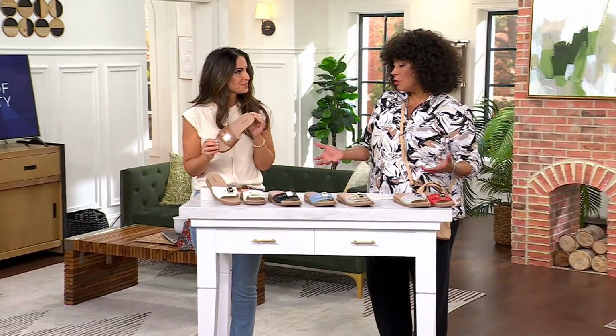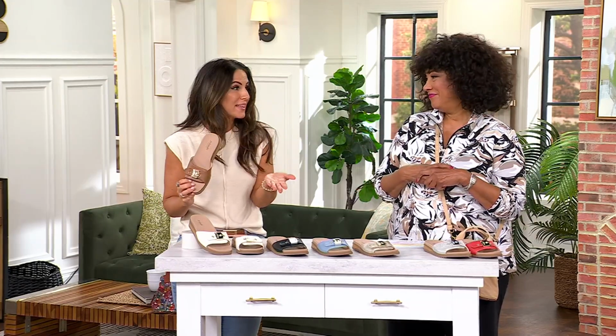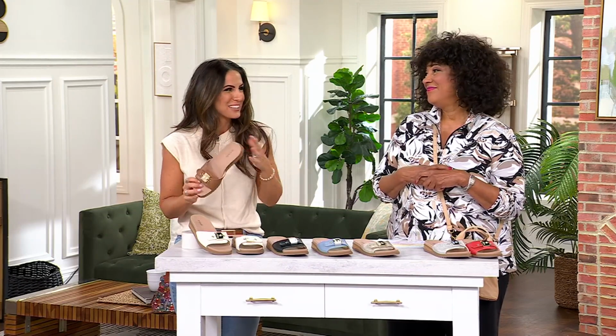And this looks as good with a jogger pant or ankle pant as it would with skirts and dresses. I've been wearing it with jumpsuits, my actual bathing suit. You couldn't wear the other one like that, but I wear it with bathing suits, with everything. This is going to go.